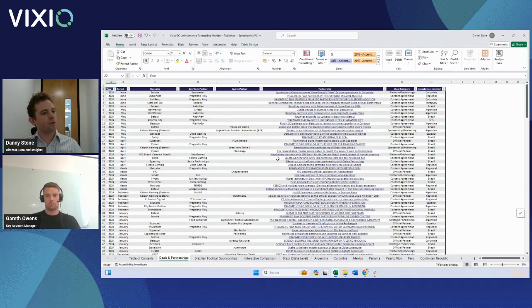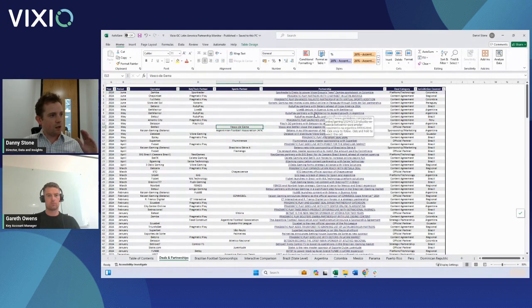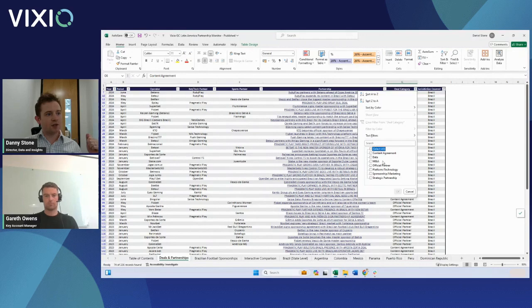So each of these partnership monitors will, in the first instance, provide a timeline of commercial partnerships struck between local operators and either B2B partners or sporting bodies. In each case, we will link to the original press release, hyperlinked in this column here. We also allow clients to filter and toggle between jurisdictions of interest and deal categories of interest.